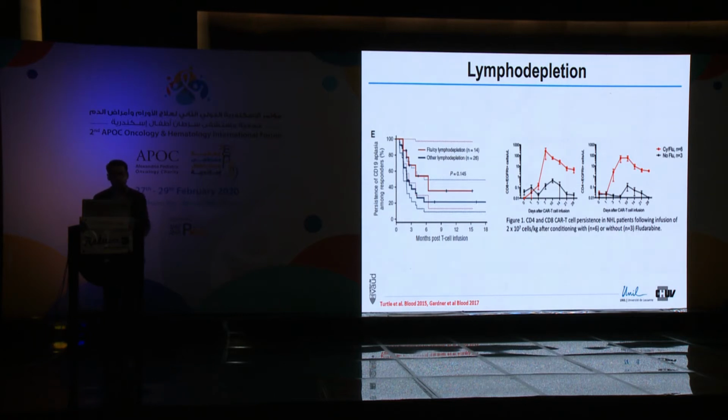Another component which is very important is lymphodepletion before the infusion of CAR T cells, and you can see here from these two trials in Seattle that patients who received fludarabine and cyclophosphamide have a better survival compared to patients that got other lymphodepletion, most of the time only cyclophosphamide. So lymphodepletion is important. I think everybody now is aware that fludarabine and cyclophosphamide are the best lymphodepletion for this kind of treatment.